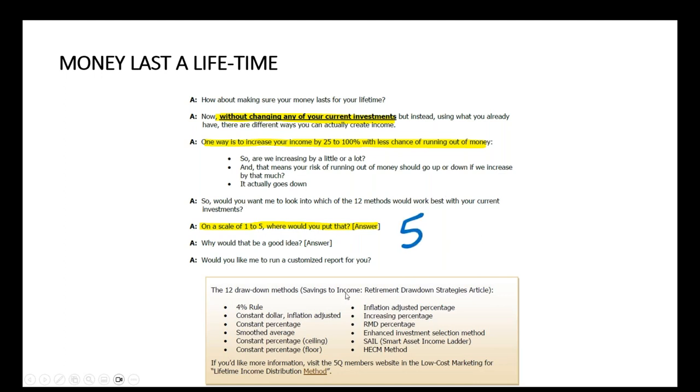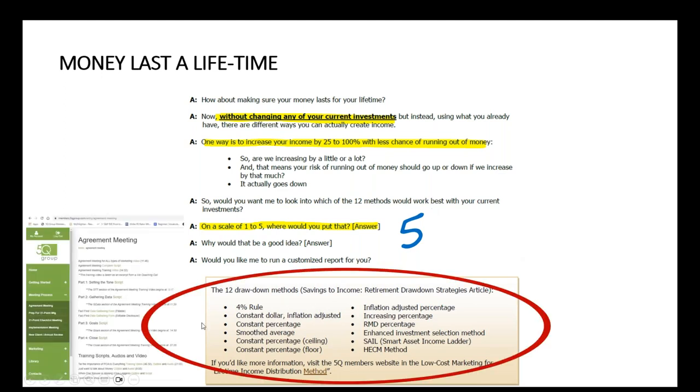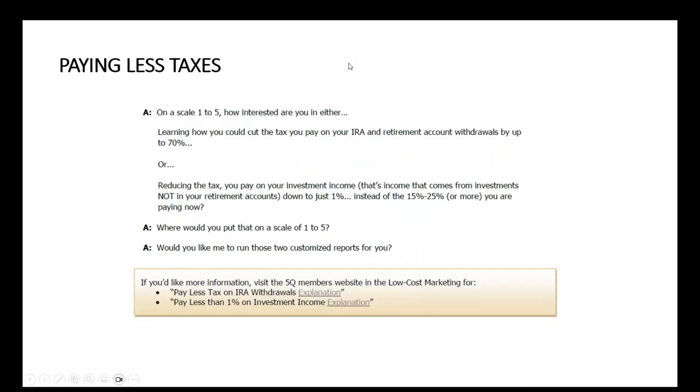So we've given them one reason out of five. They're going to say, on a scale of 1 to 5, they're going to say a 5. And again, this is where you would learn how to do it, and you can find it here on the website. So now, have we given them a reason to come back to that next meeting? Is this a reason that people would come back to the next meeting to find out how to do this? Yes or no? Yes. Then we say, paying less taxes.